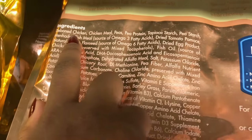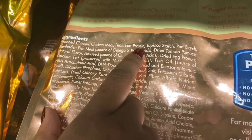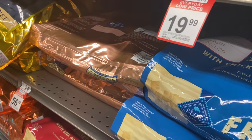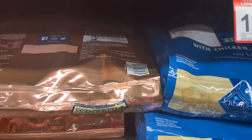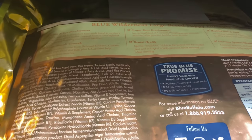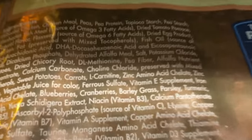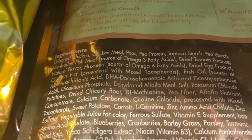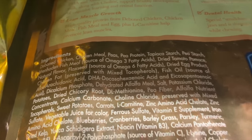And so what do we have? Chicken meal, peas protein, tapioca starch, pea starch. So all that is a no for me. So what they're doing, you guys, in order to increase the protein levels, they're adding the pea into the dog food. And so really all grain-free is they swap out the starch for something else. Usually in the grain-free, you have potatoes as your starch, which this one you have tapioca starch. And they load it with peas so that it increases the protein levels in the dog food.